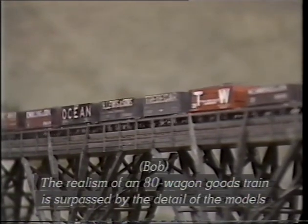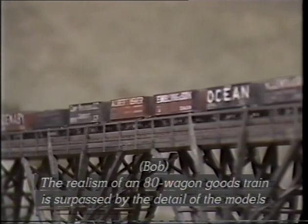The realism of a good train of over 80 vehicles is greatly surpassed by the incredible detail of their models.